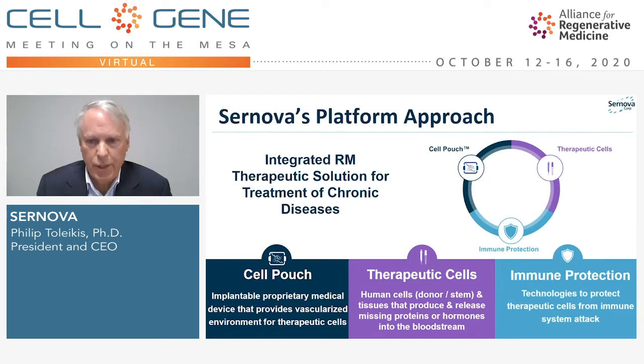From the immune protection part of our technology, we have a number of different approaches, and we're working on both a polymer approach to be able to protect the cells locally within our cell pouch chambers, and also we have a gene editing approach, which is one of the latest approaches that is being taken currently.